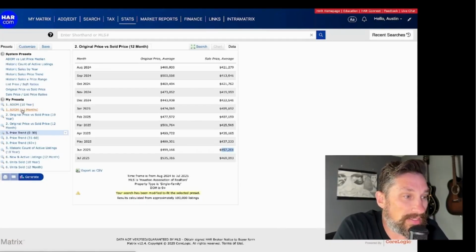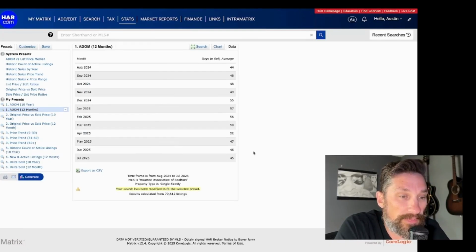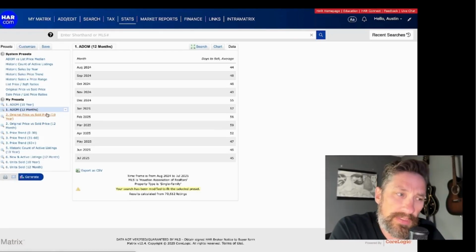Let's look at days on market going back 12 months. We can see 1 day faster. Last June was 1 day faster. So things are kind of speeding up a little bit. I wonder why that is.